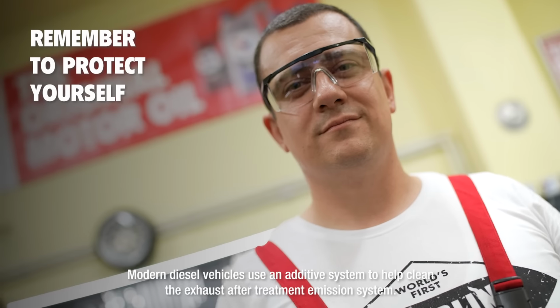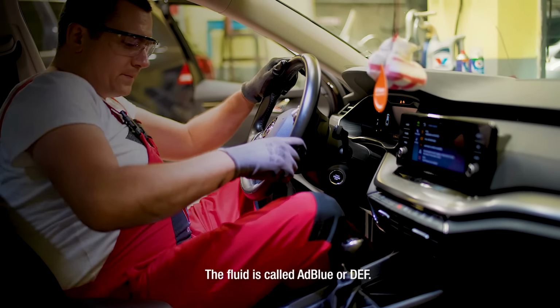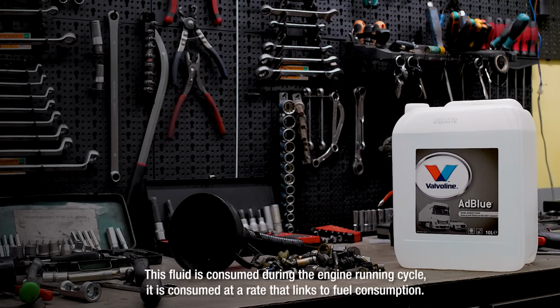Modern diesel vehicles use an additive system to help clean the exhaust after a treatment emission system. The fluid is called AdBlue or DEF. This fluid is consumed during the engine running cycle. It is consumed at a rate that links to fuel consumption.